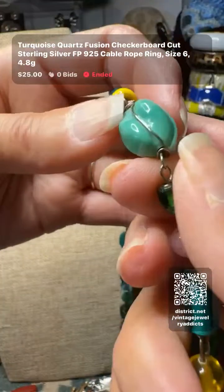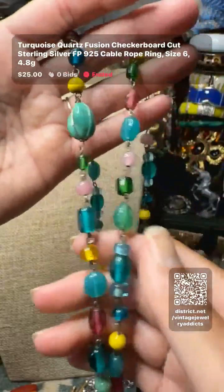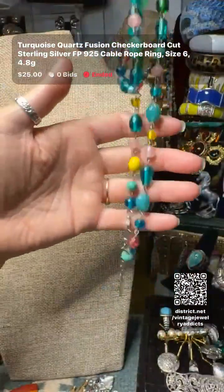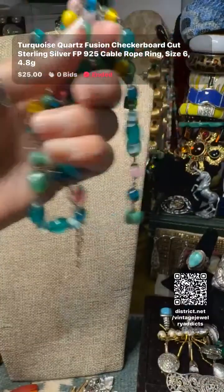That one threw me off. No, it is glass. I'm a liar. They're all glass beads. Anybody's interested, let me know. I'd run this for $5.